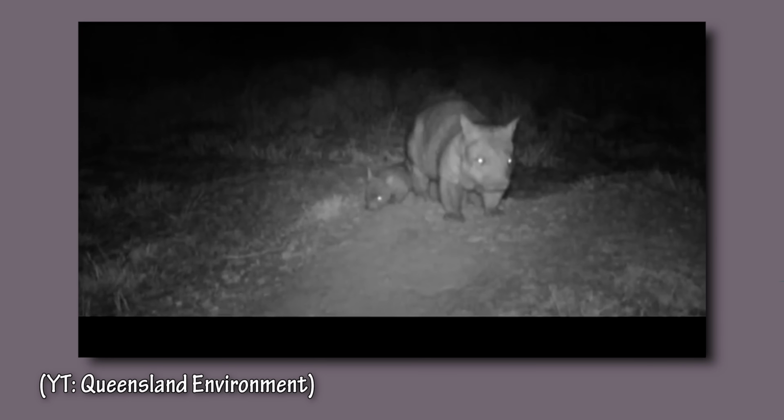And get this, they only breed every 2 years. And not just that, the conditions have to be right. Because if they're not, or they don't feel comfortable, they just don't breed. And they'll have a single joey, which will stay in the pouch for 9 to 10 months. So with such a slow breeding program, that's another reason why they're going extinct. But there are areas in Queensland that have been fenced off from predators to keep these guys alive.